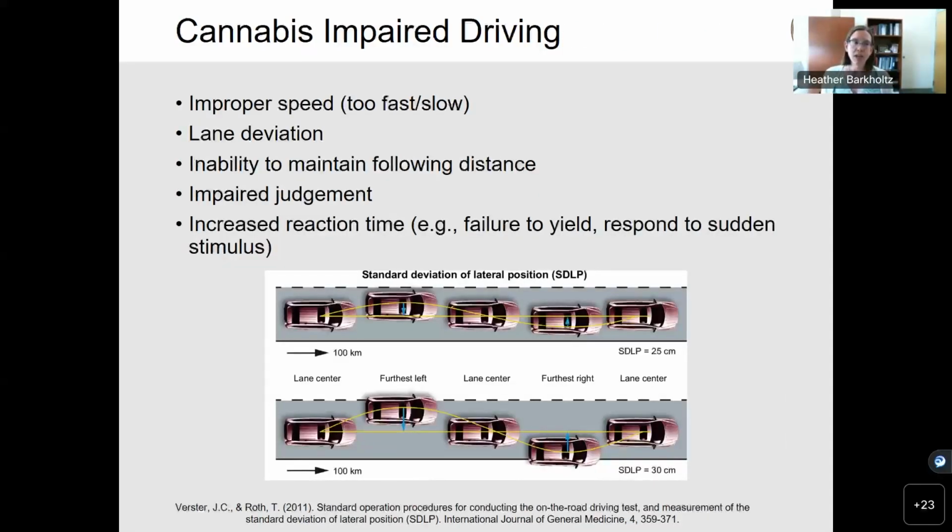Cannabis impaired driving has a few hallmarks. If you've watched any TV shows or movies, it's often that you're stopped at a red light, but it's a stop sign. So that's impaired judgment, impaired ability to pay attention to your surroundings. Oftentimes these individuals are going too slow and experiencing lane deviation and inability to maintain following distance.